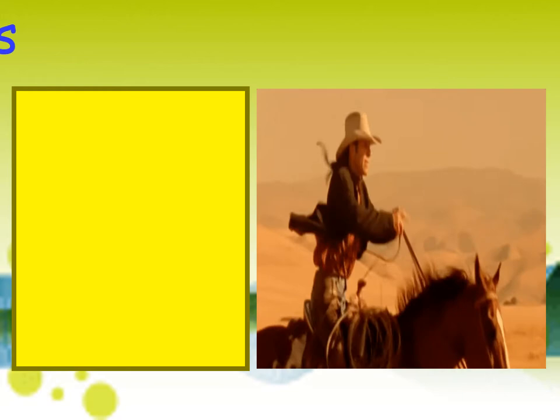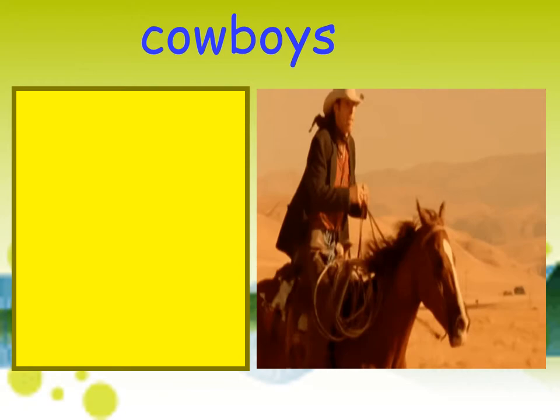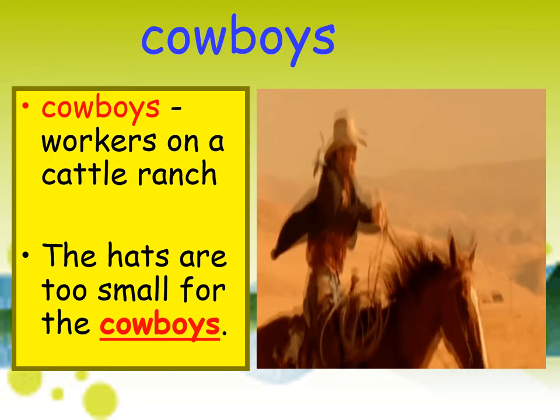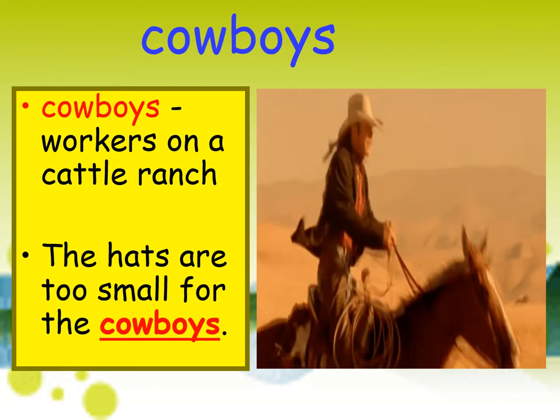Number two. Look at this picture. Okay. Cowboys. Now, from the story How I Spent My Summer Vacation, you know already what is a cowboy. Cowboys are workers on a cattle ranch. For example, the hats are too small for the cowboys. C-O-W-B-O-Y-S, cowboys.